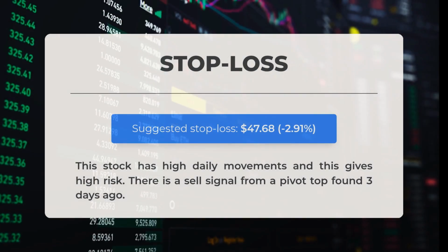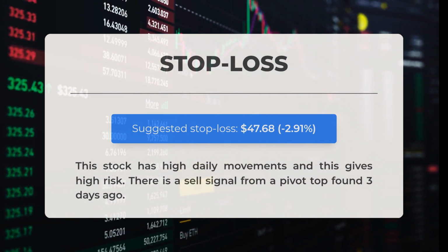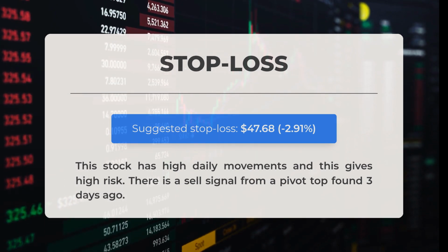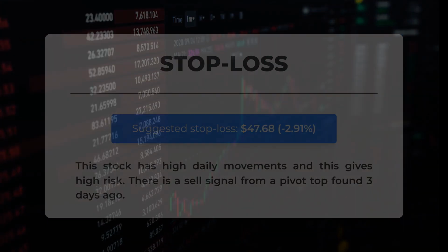Our recommended stop loss is set at $47.68, reflecting a decrease of 2.91%. This stock exhibits significant daily fluctuations, indicating a high level of risk. Additionally, a sell signal has emerged from a pivot top identified 3 days ago.